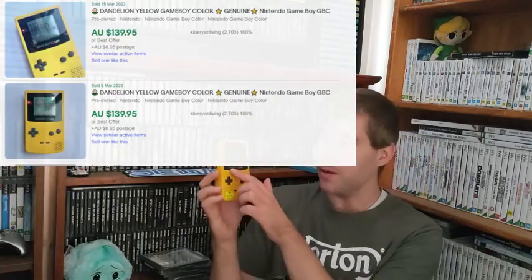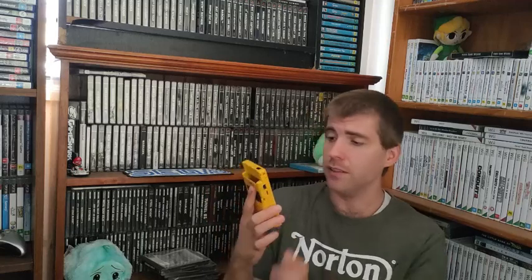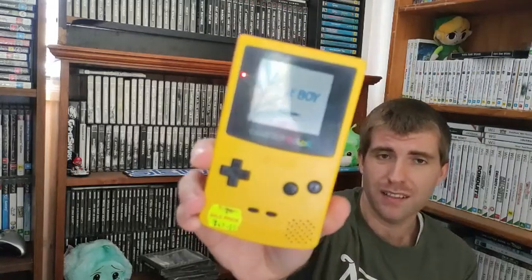But we have a Game Boy Color here. And this had a burnt out screen, which I showed before, but I've replaced the polarizing filter. And now, I don't know if it's coming up on camera, but it looks really nice now. Like, the screen looks brand new now.